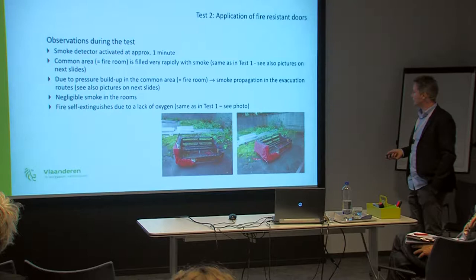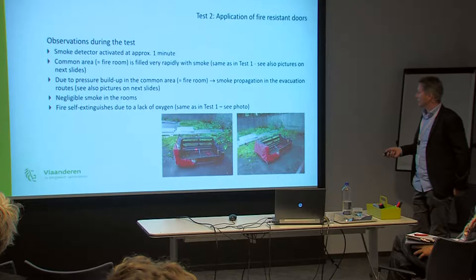If you look at this picture, it's basically the same as the first test. Frame, and here you have foam. So, it's a different couch, trust me.